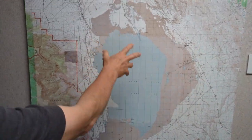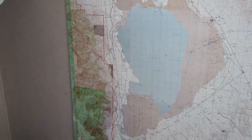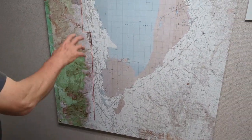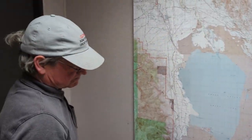But the community is all up and down impacted by this. For the most part, this is a problem that has its downwinders with the dust, and some hardship, I guess, to the ratepayers in Los Angeles.